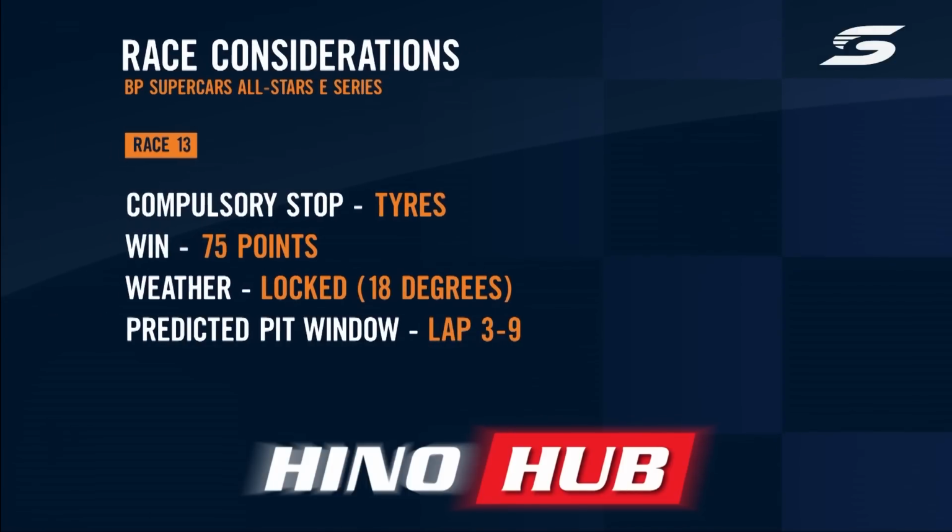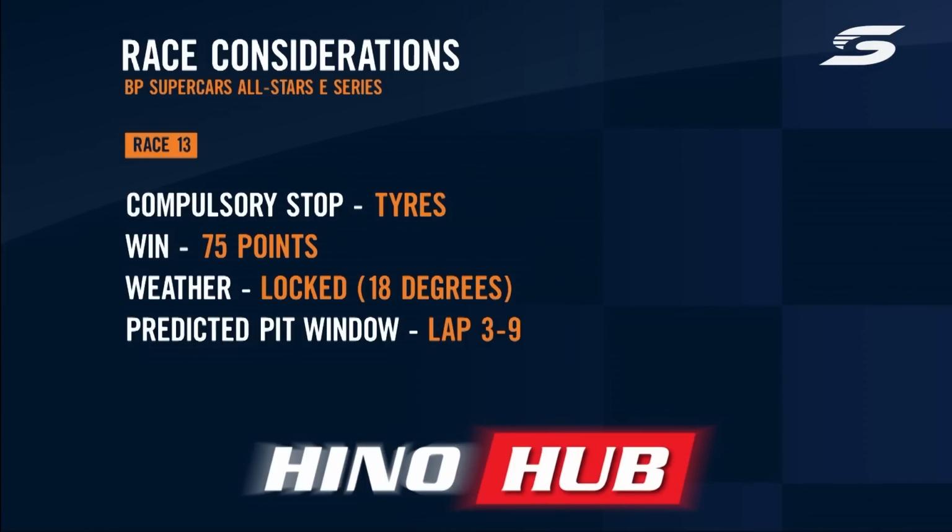Considerations, there will be a compulsory stop. They're racing for 75 points, same weather as always, and the predicted pit stop window is between laps 3 and 9.